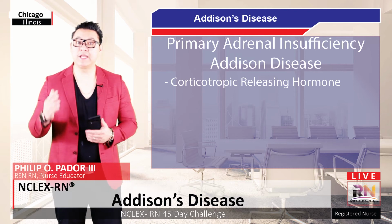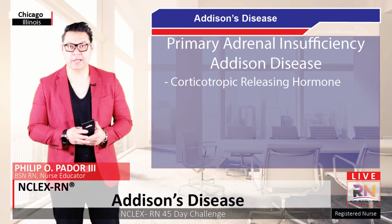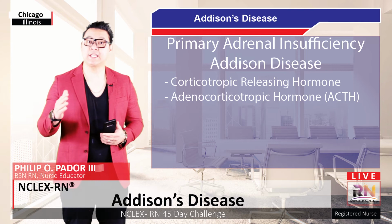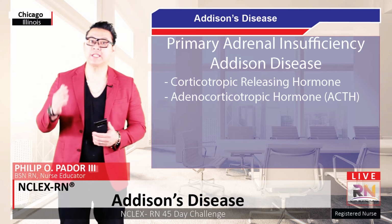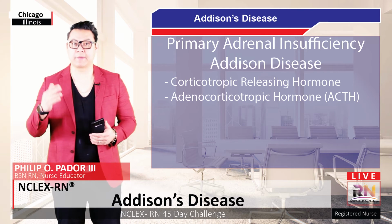The hypothalamus releases the corticotropin-releasing hormones, which stimulates the anterior pituitary gland to produce adrenocorticotropin hormones, or ACTH for short. ACTH goes into circulation and stimulates the adrenal cortex as mentioned earlier.